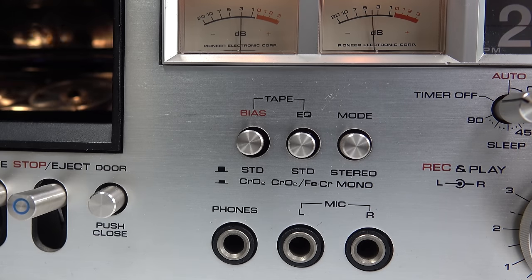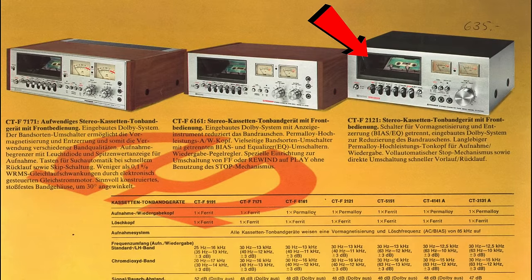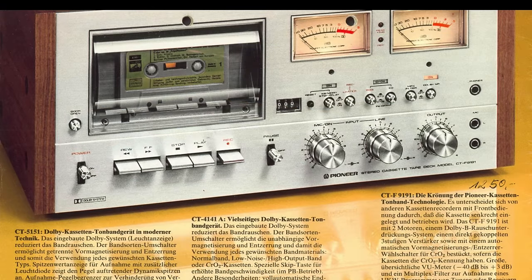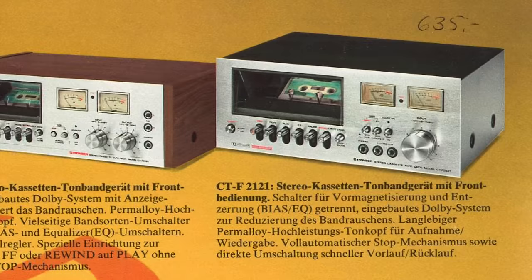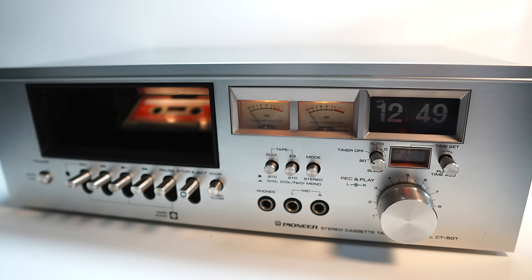If we look at the Pioneer range that was available in the West in 1975, we can see the 2121 was positioned at the bottom end of the range of hi-fi machines. In this German brochure, you can see someone has handwritten prices next to a couple of the machines. That range-topping 9191 cost 1,250 Deutsche Marks, while the 2121 was around about half that price at 635. Now that's still a lot of money in 1975, but if you take the bottom of the range 2121 and then remove the Dolby, you can see that the CT50T wouldn't have been considered to be a premium model.